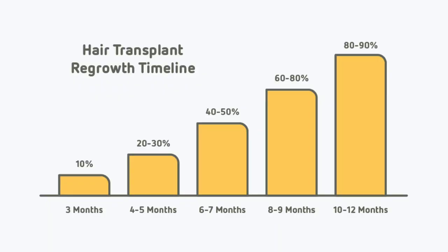Now let's speak about what is expected in terms of hair growth 5 months post-op. In general, according to multiple sources, at this point approximately 1/3 of the results should be visible already. So I'm not even halfway to the final results. Yeah. And maybe I will have a closer look.